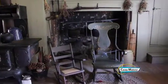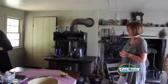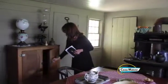This is Jacob Barnes's rifle. His family donated it to us. That is nice. This is the ice box from the period. Can I touch it? Yes. And then you put the ice in the bottom. And these are the ice tongs where they would pull it out.